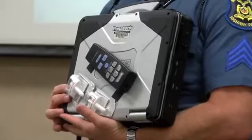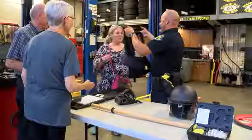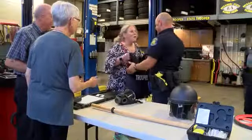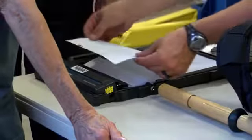It was then time to learn the tools of the trade. It was amazing to see all the materials these troopers use day in and day out. And people don't realize it, but when we're out there on patrol, we're by ourselves. So we have to have everything we need to cover as many situations as we can, so they can see inside that patrol car and see what it takes to do the job.